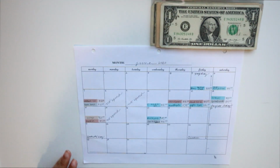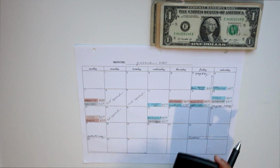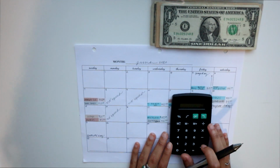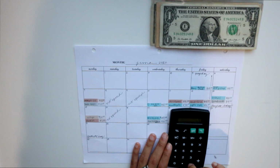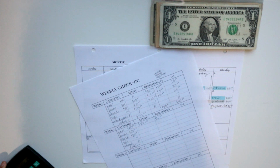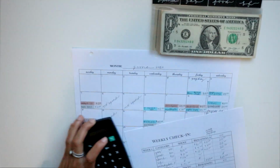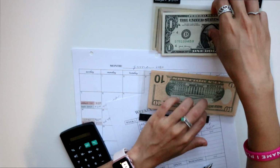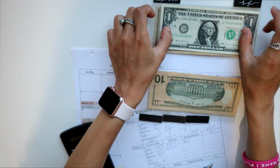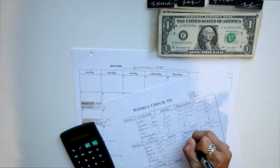Food. So like I mentioned, food is pink. So we have 3. Pull out my calculator. We had 3 food expenses. So 3 plus 9 plus 7, $19. So we started off with 20. We spent 19. So we should only have $1 left in food, and we do, $1.